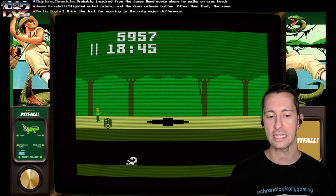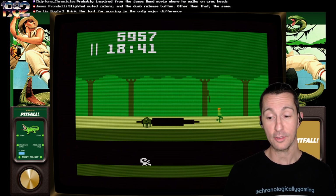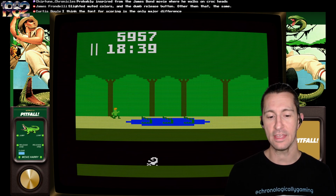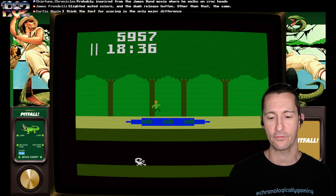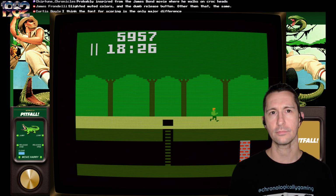So this idea and concept, just running and jumping, is not that big a deal. I mean, because we've seen lots of running and jumping, but this is the exploration, moving from scene to scene like that. That's what makes this big. Oh yeah, and the font and scoring at the top is a lot better. Yeah, the presentation at the top is slightly different. That's a good point, Curtis.